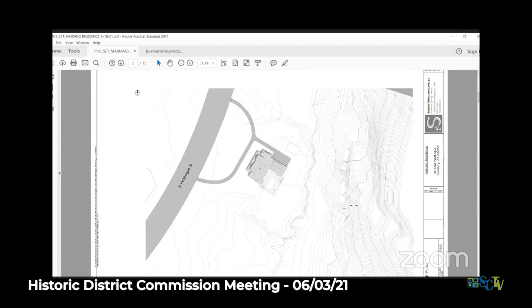Okay, and so there are no curb cuts at all right now into the property? Not that I'm seeing, no. Yeah, there is a wider area that is kind of a pull-off area, but I'm not sure you could define that as a curb cut. Okay, and you're proposing 2 curb cuts? Correct. Okay.